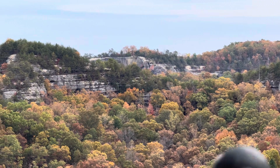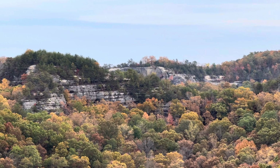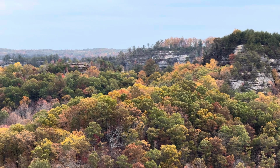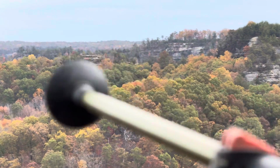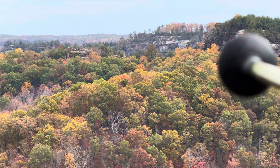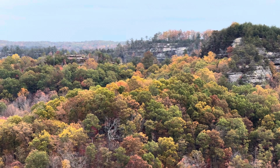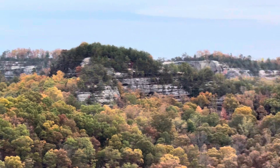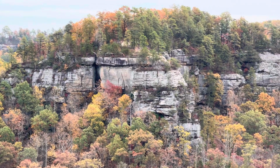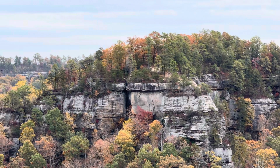If you look right there, you see Haystack Rock. Can't see it from here, but here is the observatory that's on top of Double Arch. So Double Arch would be just to the right here in amongst those trees. Can't see Double Arch from here, but that's where it's at. Looking back a little closer here to the right, that's one of the overlooks off of Rocky Branch.